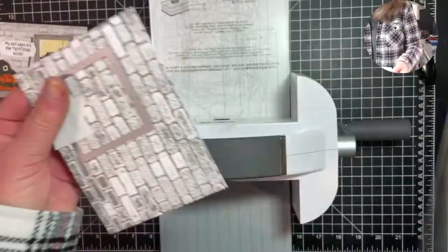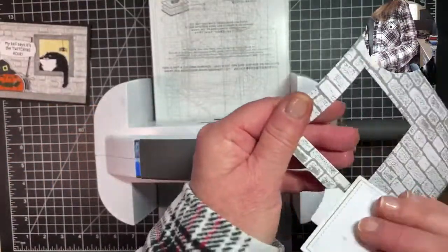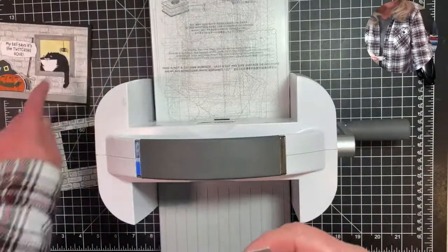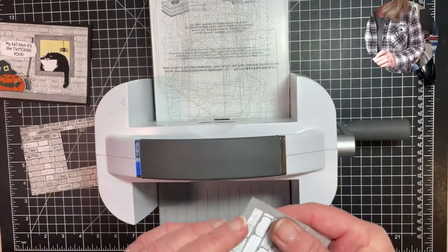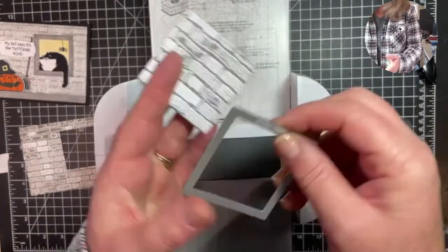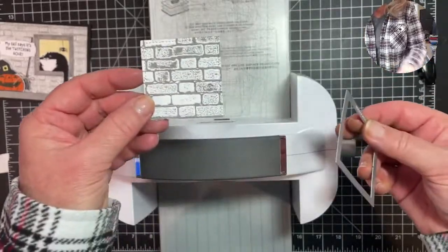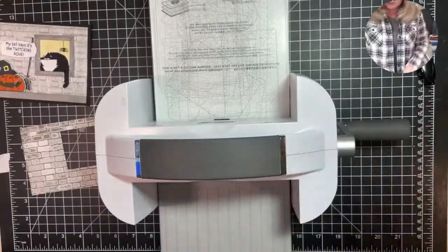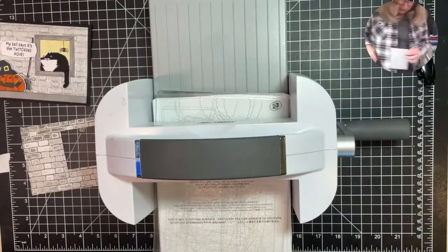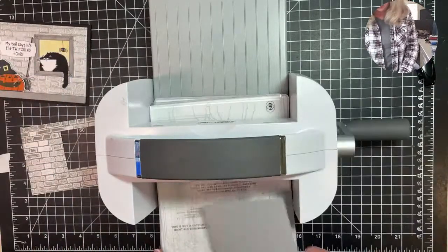Okay, I'm going to leave the die cutter out because now we're going to do the window frame. And I don't know, you could keep this piece, I guess, for an accent on something if you wanted. So the window frame is cut from smoky slate, which matches this color of the brick.